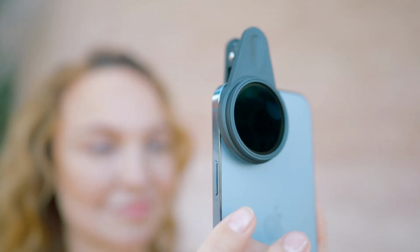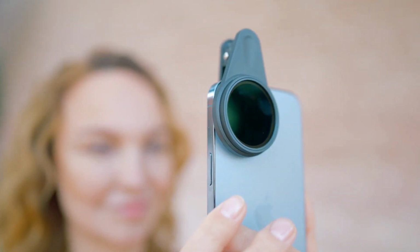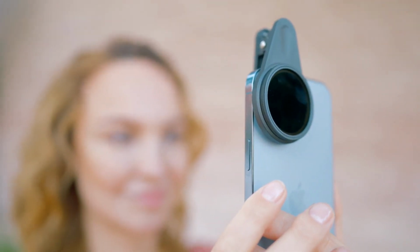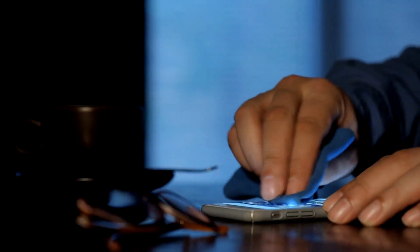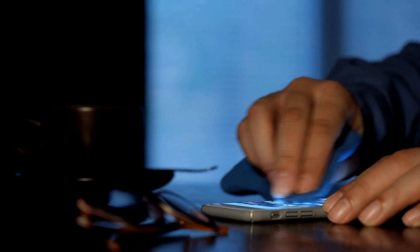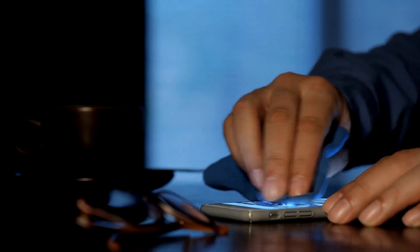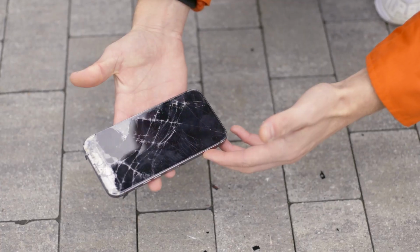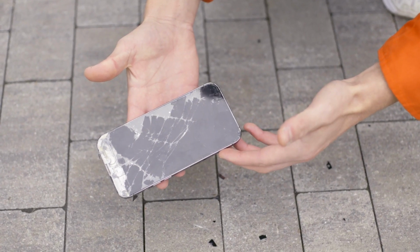The screen protector not only protects the main display, but with the camera lens protector, it ensures your photos remain crisp and clear while protecting the lens from scratches. Additionally, it boasts anti-fingerprint and anti-glare properties, keeping your screen clean and visible in any light. Plus, its shatterproof quality ensures your screen stays intact, even in accidental drops.